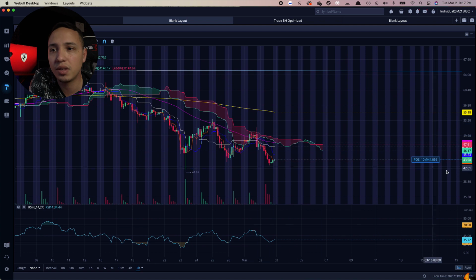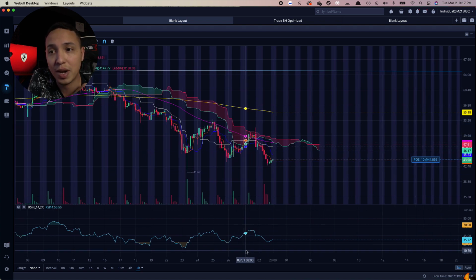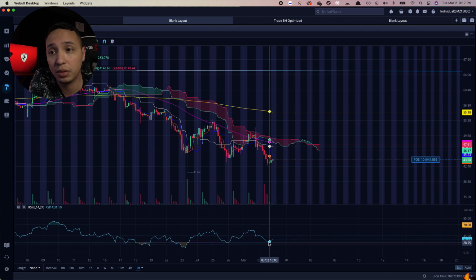So right here, you see the reversal of the RSI line, but we could also have a little bounce right here and then come a little lower. I'm not sure if that could happen, but like I said, I'm being careful right here.